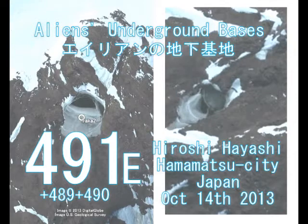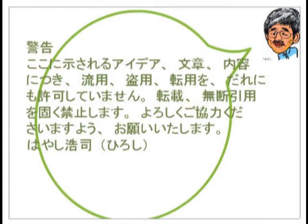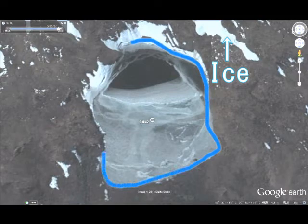Aliens Underground Bases. This is also a supplemental video for video number 489, which will follow this video in English. And first, I noticed the difference of the colors between the ice and this part of the base.